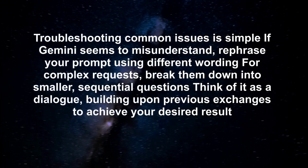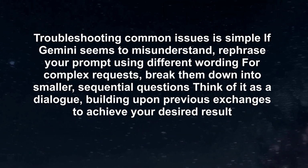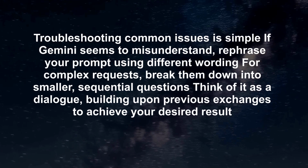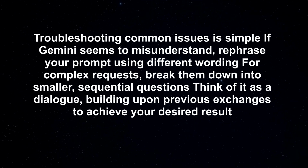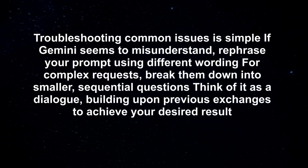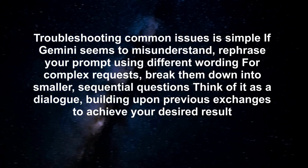Troubleshooting common issues is simple. If Gemini seems to misunderstand, rephrase your prompt using different wording. For complex requests, break them down into smaller, sequential questions. Think of it as a dialogue, building upon previous exchanges to achieve your desired result.